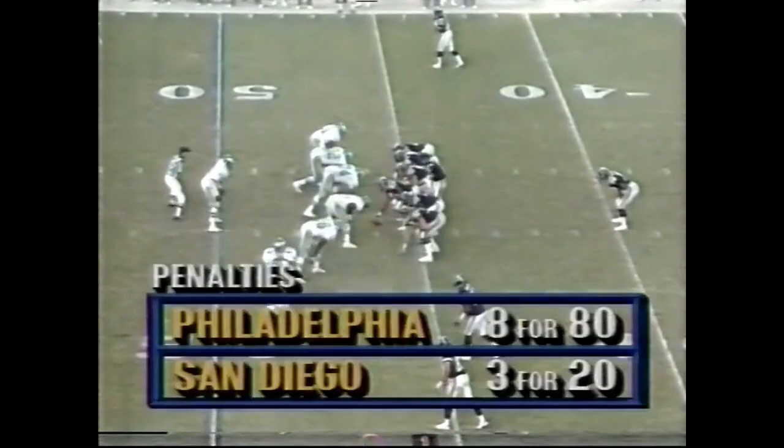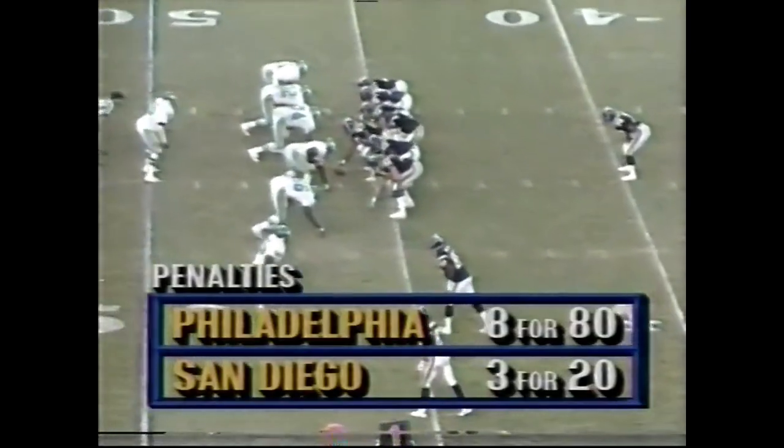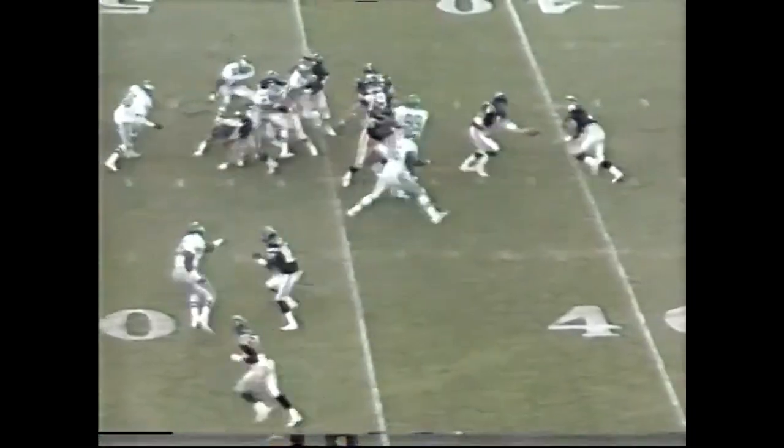It's the 8th penalty against Philadelphia today. 6 minutes and 40 seconds remain in the ball game. And this is Marion Butts. Big hole to the 40.